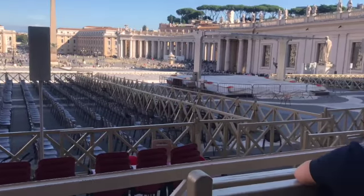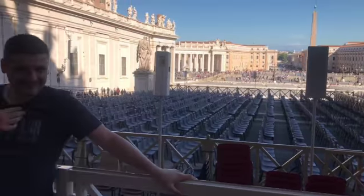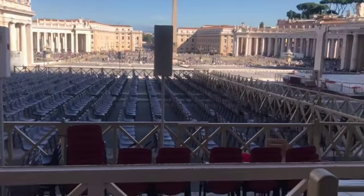So inside the Vatican, there's St. Peter's Basilica, St. Peter's Square, that one. And of course, there's St. Peter's Cathedral just behind me, behind here. So all that make up the Basilica.